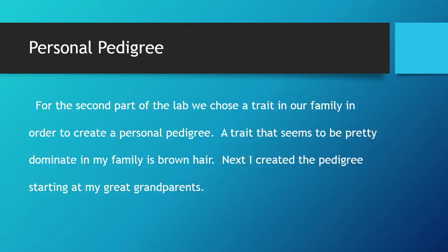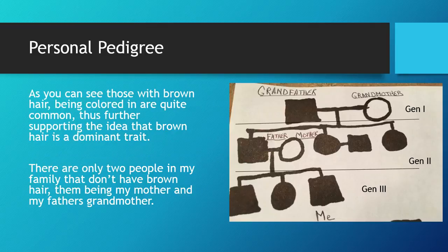For the second part of the lab, we chose a trait in our family in order to create a personal pedigree. A trait that is common in my family is brown hair. Next, I created the pedigree starting with my great-grandparents.